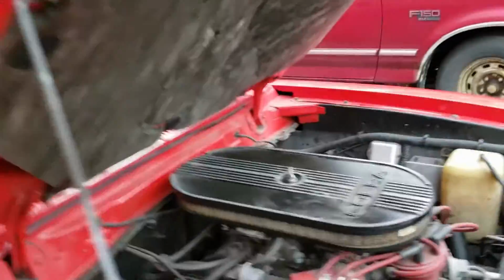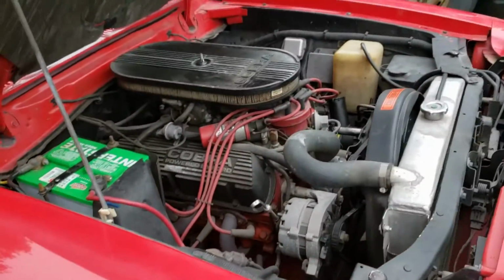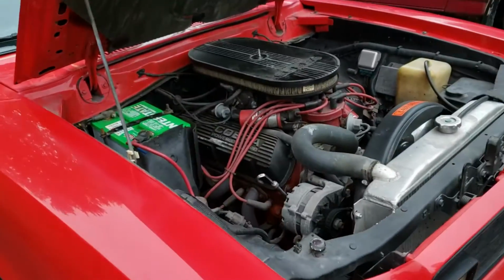And the way the intake hits the hood, it lifts the hood just a little bit, doesn't it? Yeah, she's a little tall. Just a little tall for that. Yeah, you can see how she wore right into it. You never know.